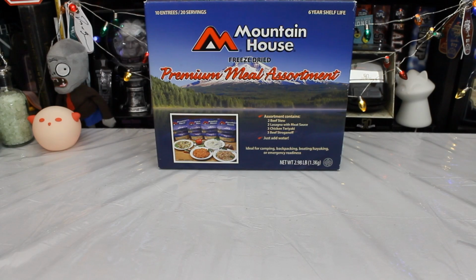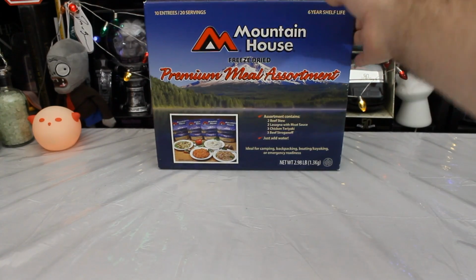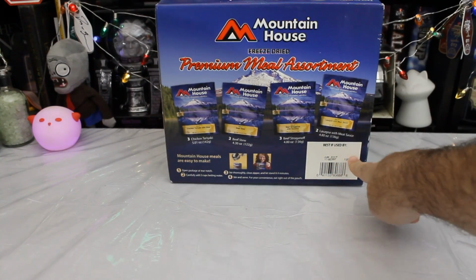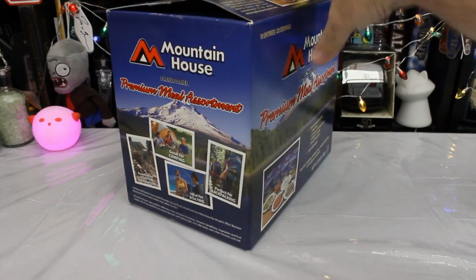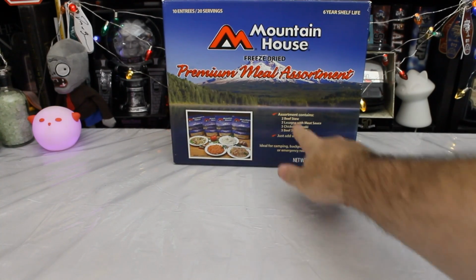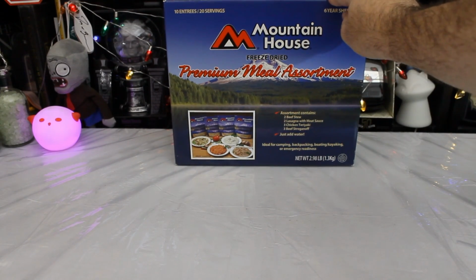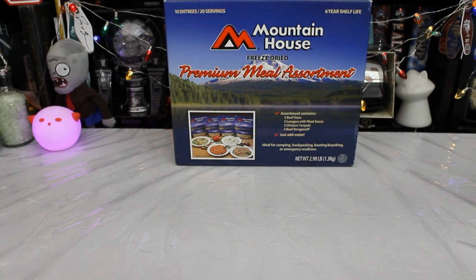Hello, Potato, and welcome to part 4 of Just Add Water Week 2 Out-of-Date Emergency Food Edition, where we're checking out all the options in this Mountain House freeze-dried premium meal assortment box that had a Best By date of June 2017. So far this week, we have tried out the beef stroganoff, the chicken teriyaki, and the beef stew, all of which, despite being 2.5 years out of date, were perfectly fine.